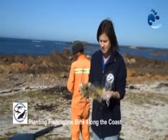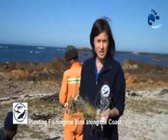Vastly entangled in all the debris of the beach, and this is what we're trying to get rid of.